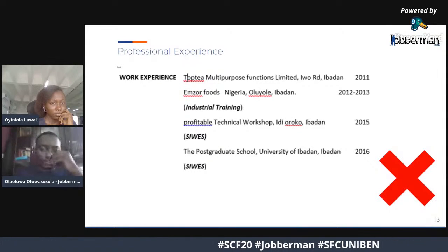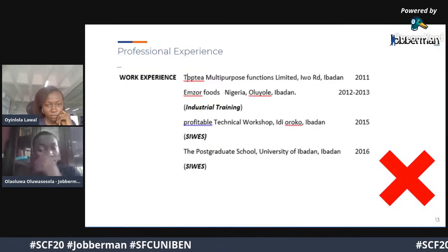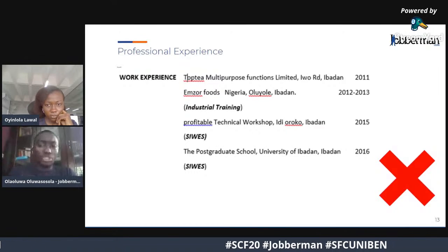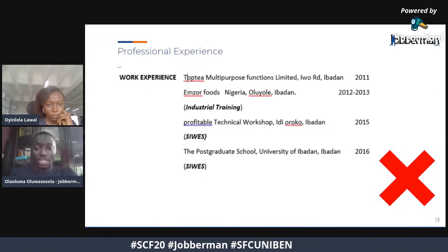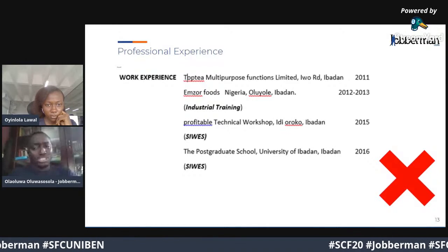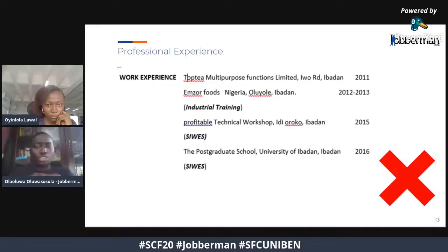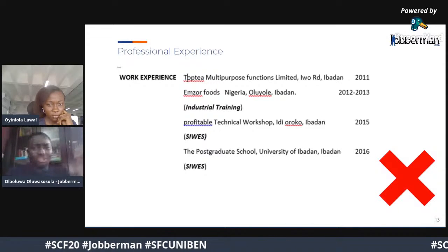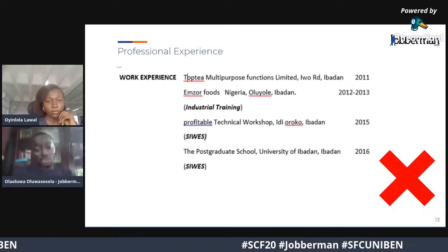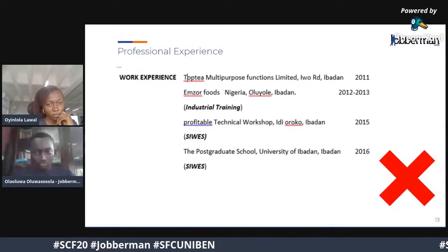So look at work experience. Many people still put their work experience like this, though before work experience we have what is called career summary, and we'll still look at examples of that. But see this person's work experience: Top T Multipurpose Limited, Iwo Road, from when to when, no detail. What did you do while you were there? No detail. Do you understand? So many people keep complaining that they keep sending out CVs and don't get offers, but they've not learned how to write a good CV.